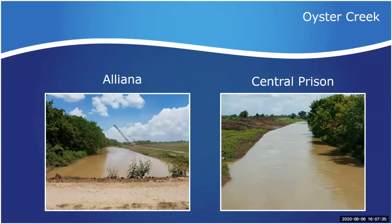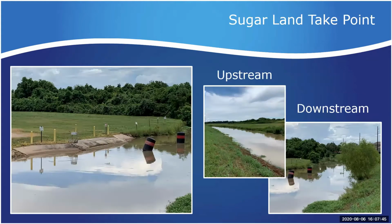As we continue on down Oyster Creek, we run past Aliana and the old Central Prison site and so forth, and it continues on till we get to the Sugar Land Take Point. This is where Sugar Land's water treatment plant pulls water out of our system, as an upstream and downstream view, and Sugar Land on average uses about 9.6 million gallons a day.